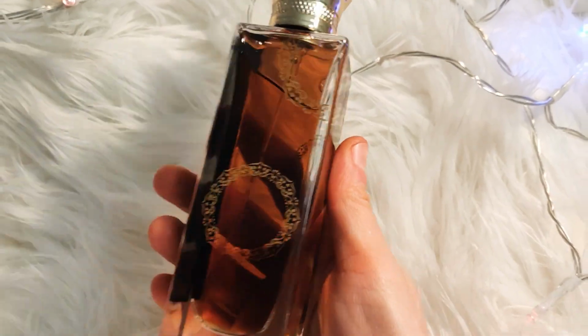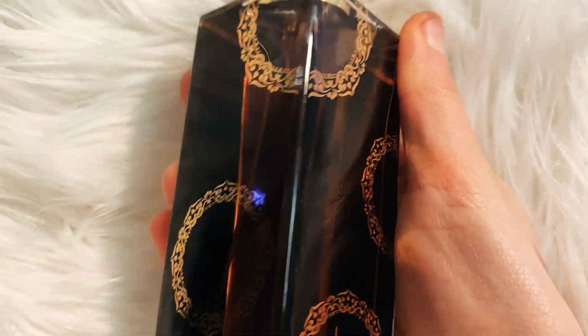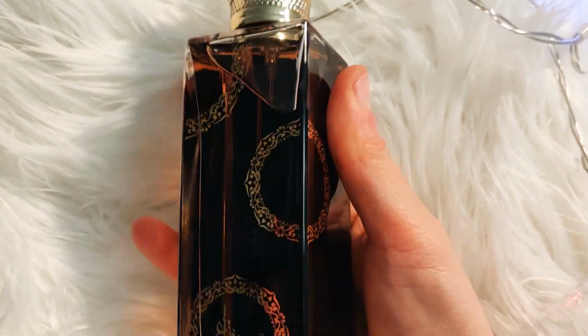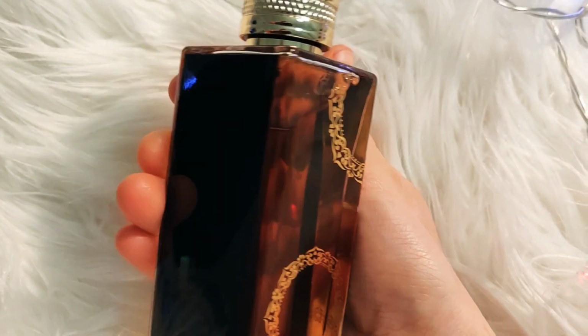Let's see. So the packaging looks like so. I thought actually the bottle will look a bit darker, I thought that it's gonna look darker. So it says Oud Faaza. It's kind of like this. I wonder what will be the smell like.